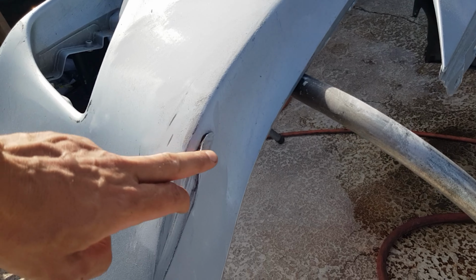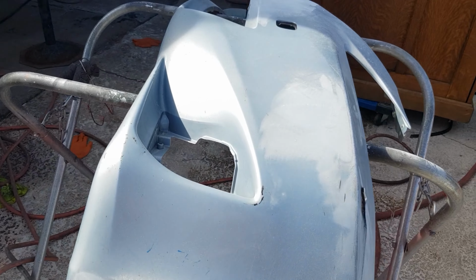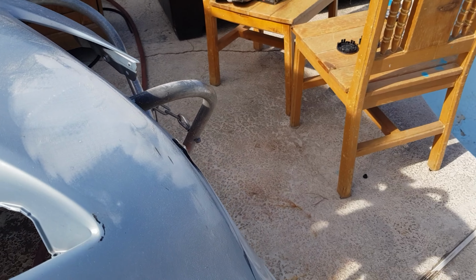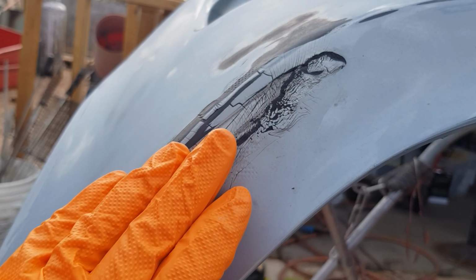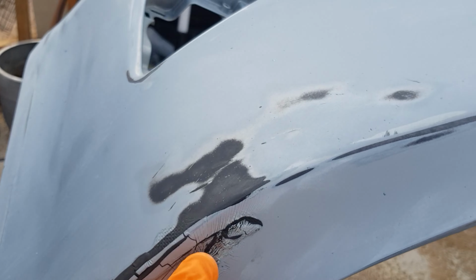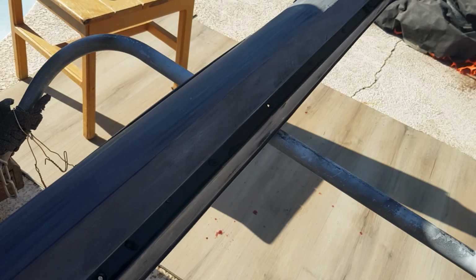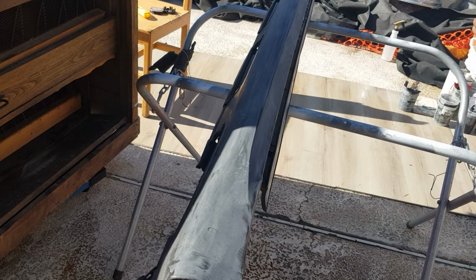There was a big gouge there. We had to fix it by heating it up. Also had to skip through the parts where I primered this, got rid of all the rock chips, then finally laid the base coat and the clear. I'll show you guys the end result at the end of the video. Keep watching. But yeah, that's pretty much the work that we had to do, besides a little bit of other body work.